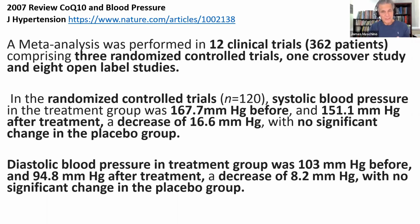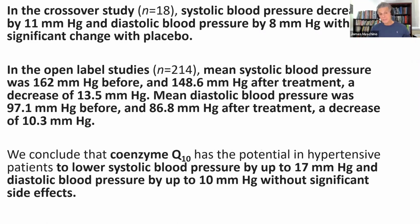It's hard to make drugs that can lower blood pressure that much. The diastolic blood pressure in treatment was 103, and then it went down to 94 after treatment, a decrease of 8.2, with no significant side effects. In the crossover study, systolic blood pressure decreased by 11 and the diastolic pressure by 8 with no significant side effects. In the open trials, the systolic pressure was 162, and then it went down to 148, a decrease of 13.5 millimeters of mercury. The mean diastolic pressure was 97, went down to 86, a decrease of 10.